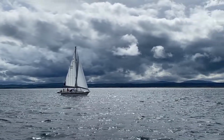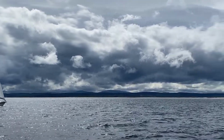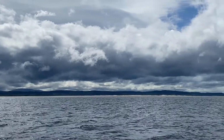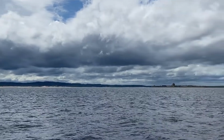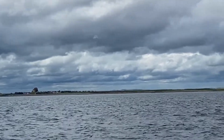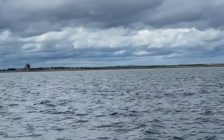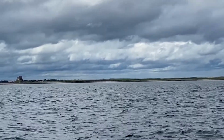So the sun is now out. The clouds look a bit ominous, I have to say, but the sun is out. It's a beautiful sandy beach over there, and we are just about to pass Holy Island, some way off, I'm afraid, so we won't get a terribly good view of Holy Island, but there it is. And not long after Holy Island, we'll pass Berwick, and a few miles after Berwick, we will be in Scottish waters, so that will be exciting.